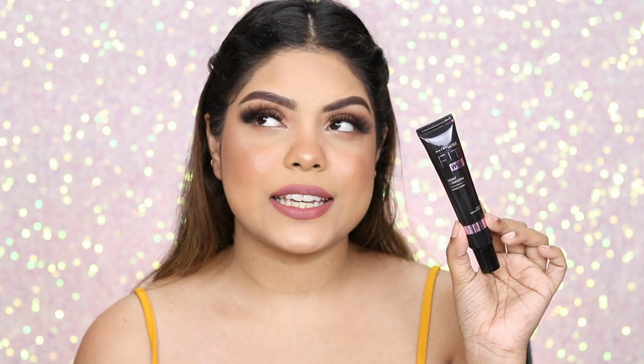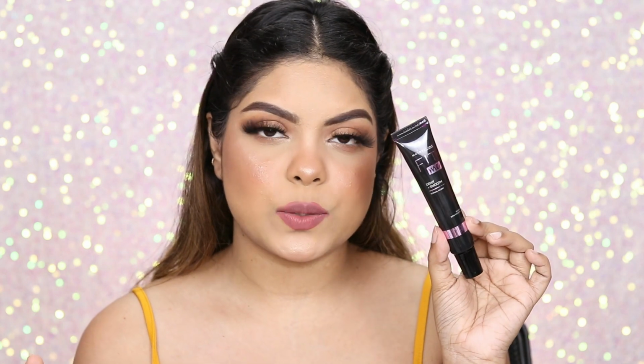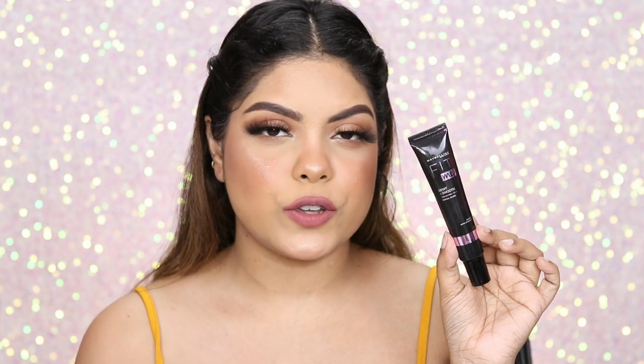And if you have dry skin or even combination skin, if you want that dewy finish, go for this primer. This is the Maybelline Fit Me Dewy Plus Smooth Normal to Dry Skin Primer. It has vitamin E as well. It's very lightweight and hydrates your skin and gives that dewy finish.